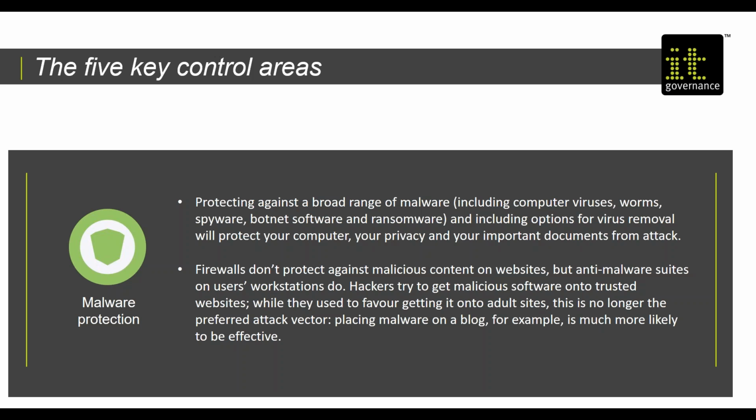workstations do. And sandboxing, executing untrusted software in an environment that controls access to other data.